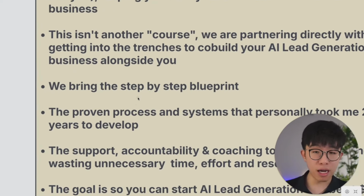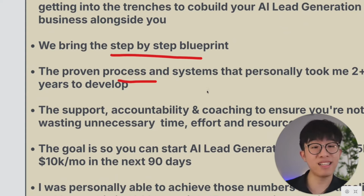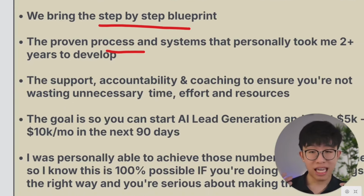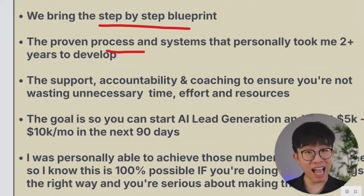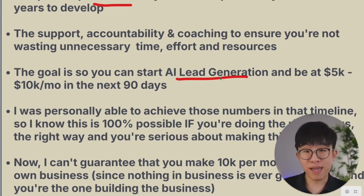Because what we're doing is we're bringing the step-by-step blueprint, the proven process, and the proven systems that personally took me 2+ years to develop. We're giving you the support, the accountability, and the coaching to ensure that you're not just wasting unnecessary time, effort, and resources. Because the goal is so that you can start AI lead generation yourself and be making $5,000 to $10,000 a month in the next 90 days.